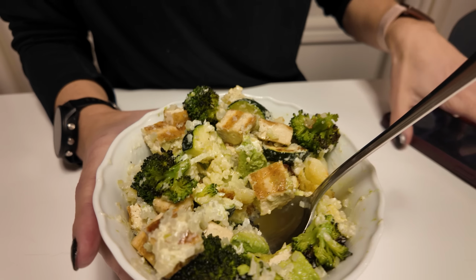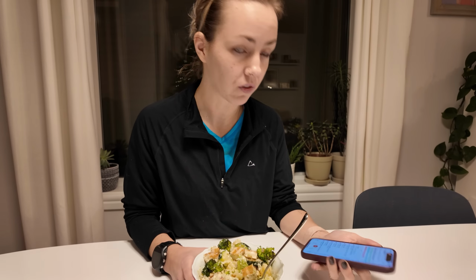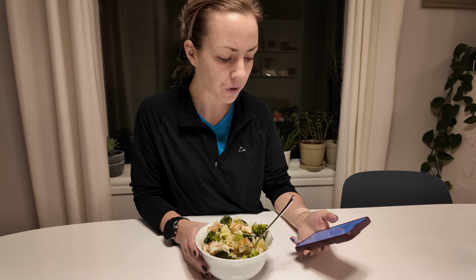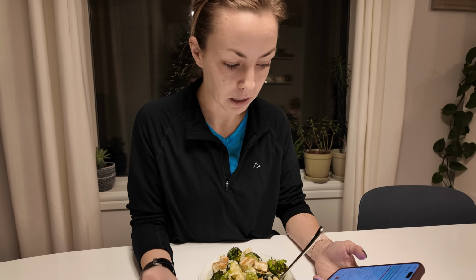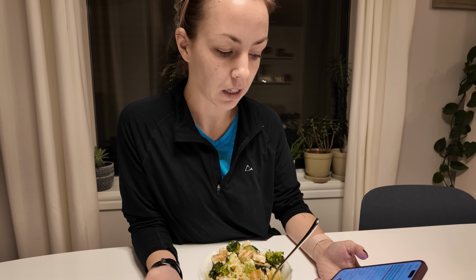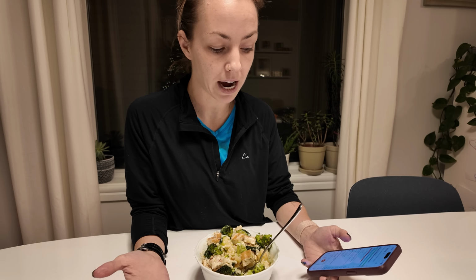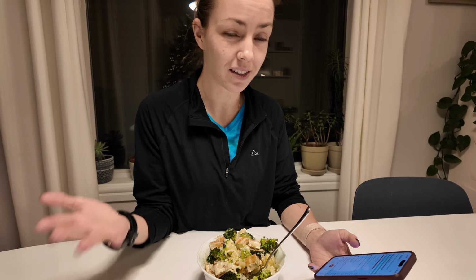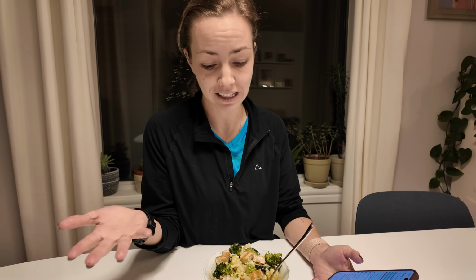So I'll go over the macros with you guys too, about what exactly the nutritional breakdown is and how this fits into keto. So the overall macros for this whole meal are 26 grams of protein, 9 grams of carbs, and 40 grams of fat. So that's pretty good in terms of focusing on fat intake, keeping carbs down, and still getting a decent amount of protein in. I'm a big fan of this meal, and I think this is probably going to be a staple for ours going forward.